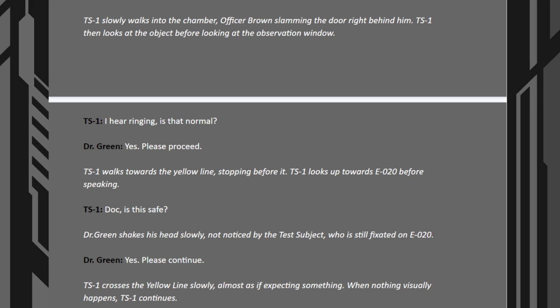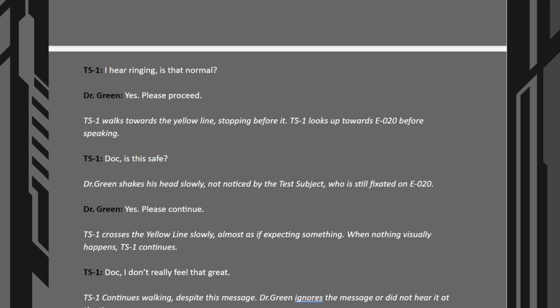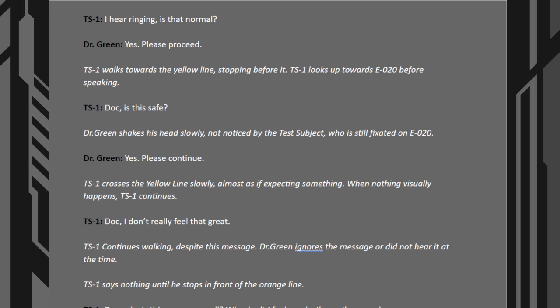TS-1 walks towards the yellow line, stopping before it. TS-1 looks up towards E-020 before speaking. Doc, is this safe? Dr. Green shakes his head slowly, not noticed by the test subject, who is still fixated on E-020. Yes, please continue. TS-1 crosses the yellow line slowly, almost as if expecting something. When nothing visually happens, TS-1 continues.